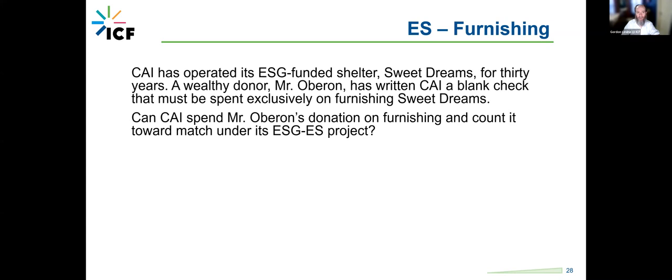So again, Community Action has an ESG funded shelter. A donor has written a blank check that must be spent exclusively on furnishing the shelter. Can they count the donation of furnishings as a match?